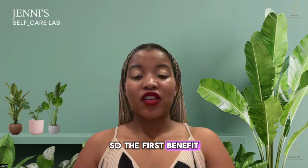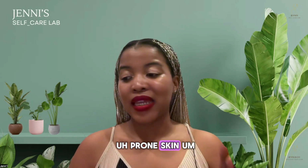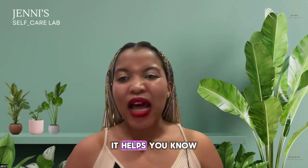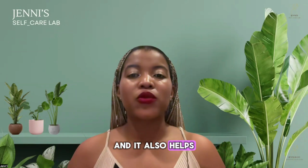So the first benefit of zinc is that it does help with oil production. The second thing, also for the acne prone skin individuals, is that it does reduce inflammation. So it soothes your red skin. It helps avoid that irritation that you often get when your skin is inflamed. And it also helps with the swelling.